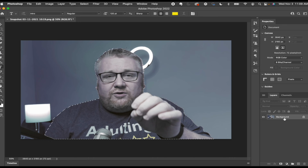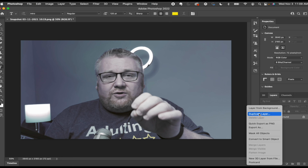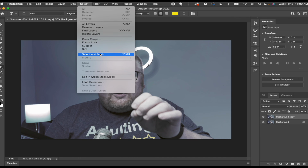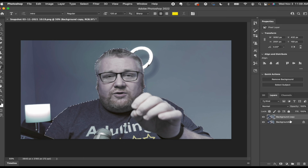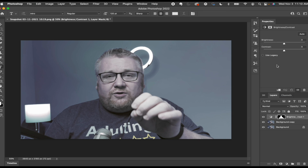And I took that. So once you've brought it in, you want to right click and duplicate your layer. And then on your duplicate, you want to just go ahead and hit select and mask, select your subject, click OK. There we go. It has selected me out. Now we can go on each individual layer. And this one, you see this circle here with a slash through it. And you can create an adjustment layer. And we're going to adjust brightness and contrast first.